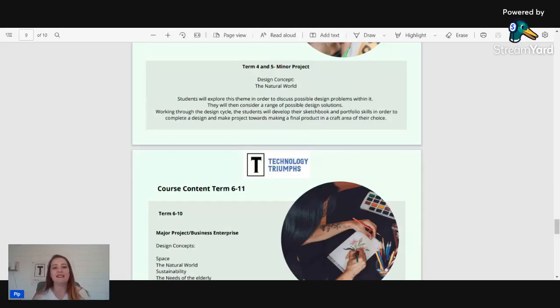So you are given a design concept, which is the natural world. So one design concept to explore, but then you go on to go through the design cycle to design and make a final product of your choice. So again, you're making up your own design brief. So with the level 2, it gets to much more independent working a lot sooner. So this is where it's better for perhaps older learners or learners that have already been quite involved with crafting activities.